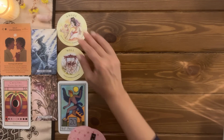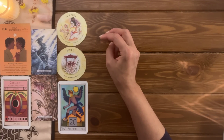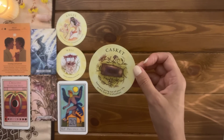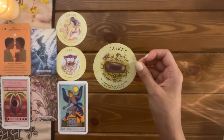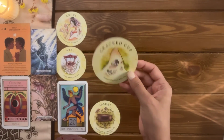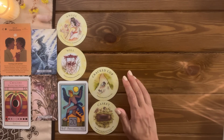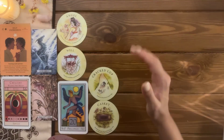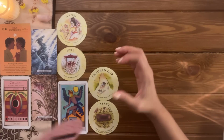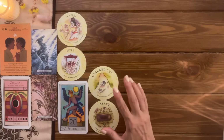Love that for you. You have, I think another pile also got protection from harm, if I'm not mistaken. You have casket, someone going out of your life or the end of a situation. You have cracked cup. This is so interesting because one pile had someone coming from the past, and this pile is getting someone ending, not being part of your life. So maybe there is something about relationships going on for the collective here.